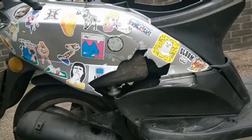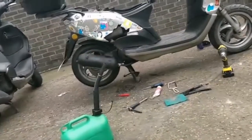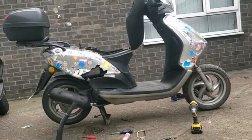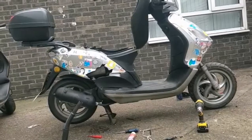So it's still slightly leaking, but we will get an idea if this bike starts or not. Now, I don't expect the bike to start, if I'm being honest. I'll be pretty shocked if it does. And the next step would be looking at the electrics. So let's give it a few kicks and just see.